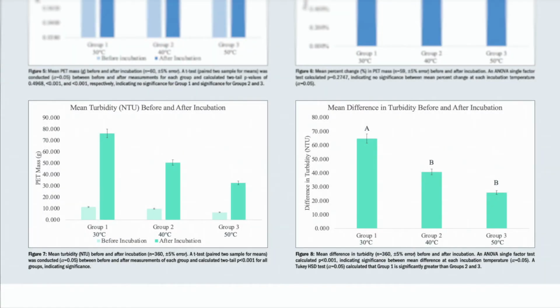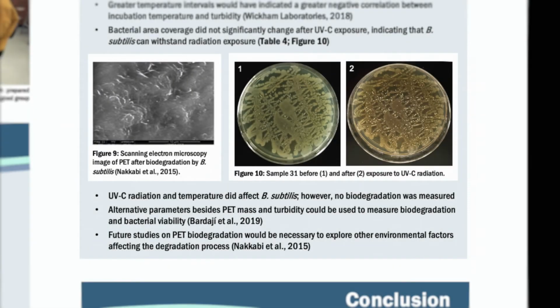Moving on to bacterial viability, Figure 7 shows that turbidity increased significantly at all 3 incubation temperatures, showing that the viability of B. subtilis was successfully maintained. Additionally, bacterial area coverage did not significantly change after UVC exposure, as seen in Figure 10. This indicates that B. subtilis successfully survived exposure to UVC radiation.